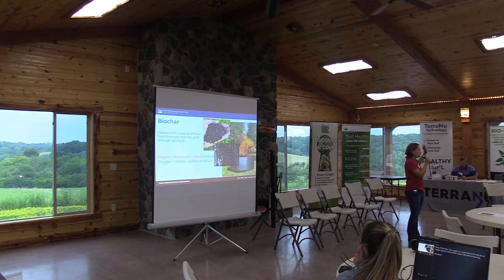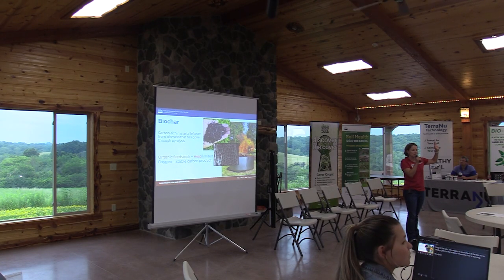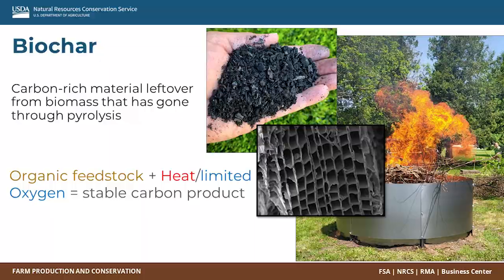Biochar. Who has looked into biochar? You guys, okay, see some hands? Awesome. So this is just the carbon-rich material that's left over after we've run it through pyrolysis. And pyrolysis is just extremely high temperatures with limited oxygen. So this is a ring of fire kiln. We put some woody material in there. We doused it with water, and then this is what we were left with. That structure there in the middle is actually from pine.